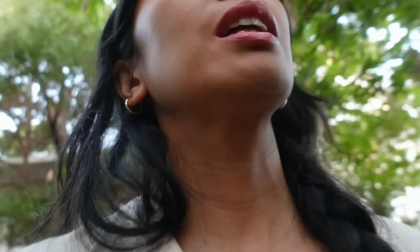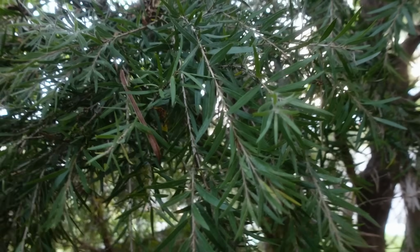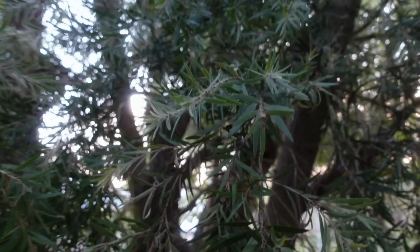We do have other trees here that are non-invasive. We've got 2 callistemon trees. At least I think they're callistemon trees. How did I ID that? I can't remember. Maybe that's what Google Lens said.